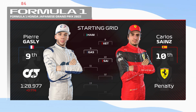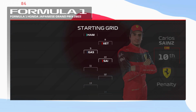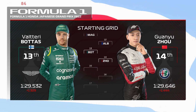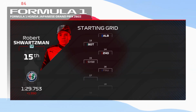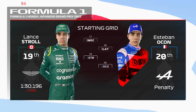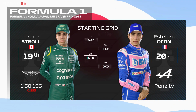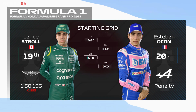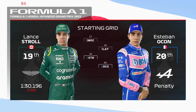They'll be starting further back after an earlier grid penalty. Magnussen, Albon, Valtteri Bottas, Zhou, Tsunoda, Mick Schumacher, and Nicholas Latifi. Stroll and Esteban Ocon line up at the back of the grid. It's almost time for the lights to go out, so let's head down to the track where preparations are underway.